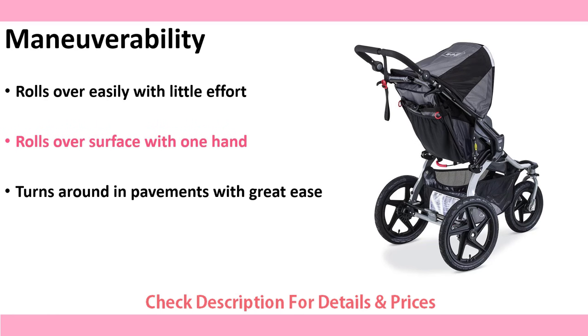Movement quality is one place where the Bob Flex truly shines. The stroller is easy to push and rolls over all kinds of surfaces smoothly with little effort. You can very well move with this thing by pushing with one hand. The swiftness in the design makes it possible to turn this around on pavements with great ease.